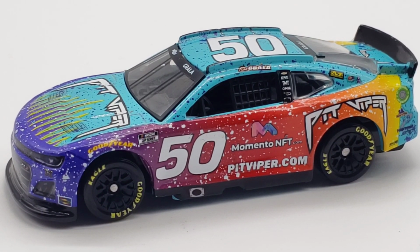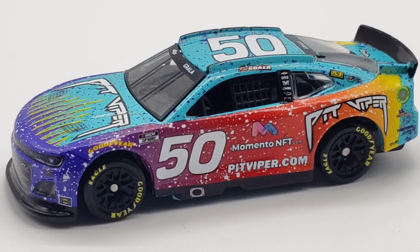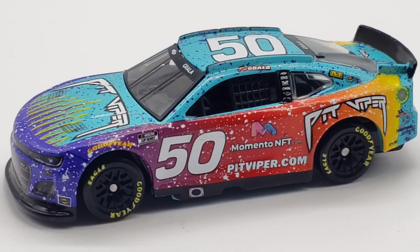So sitting on it for a minute, it's not really that bad. I do kind of like the paint scheme, but I feel like this is a very iffy paint scheme. You either really like it or you really hate it. I don't really know if there's an in-between.